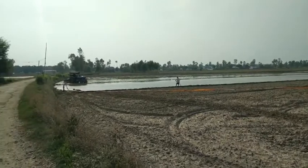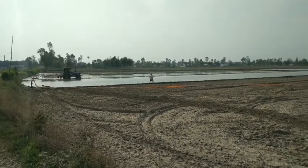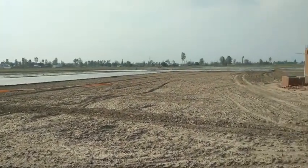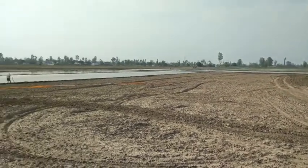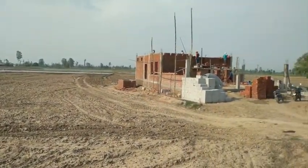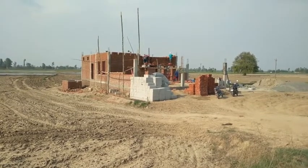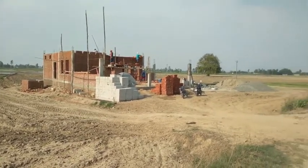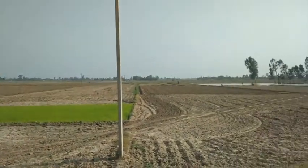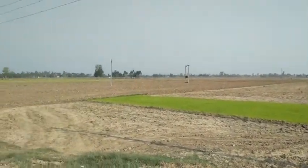So you can see people are filling up their fields. Usually they will fill up their fields with water, then plow it a second time, and then start planting. Soon all of this is going to be filled with water, which I think is the most beautiful part of the year, the most beautiful season. We're going to be like a little island during the rice planting time. It's very beautiful. On this side also, here and there, they've started, there's a patch of water over there. But soon it's all going to be pretty much filled up.